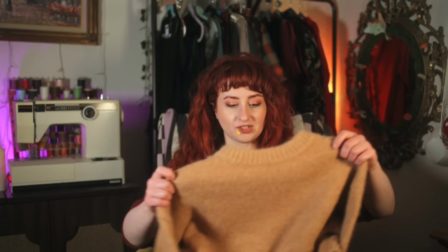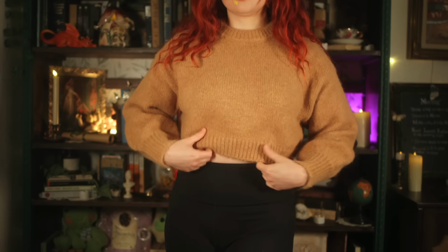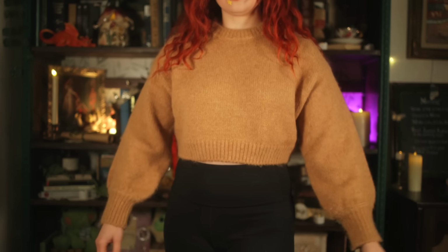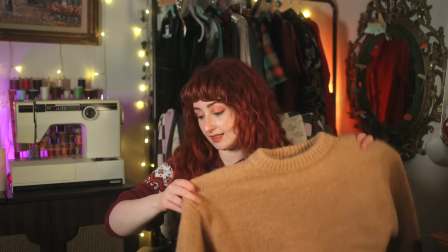First things first, we're starting off with a bang. Literally just a sad beige sweater. She is very soft and it's very cropped, has a nice lantern sleeve, which I love. And the brand is Zara, but I'm pretty sure I got this off of thredUP to layer over dresses.